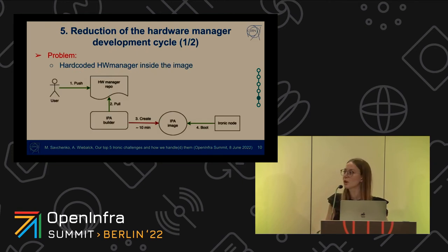The fifth problem is the reduction of the hardware management cycle. Hardware manager is how Ironic can support different hardware types in one agent. And if we want to override any of the hardware management actions it performs, we can create our own customized hardware manager. For example, we have our own at CERN, and we have some extra cleaning steps. By default, the hardware manager is hard-coded into the IPA image. So when IPA builder is creating the image, it puts the hardware manager inside. If we want to change something in the hardware manager, let's say fix a typo, then we need to fully recreate the image, which takes around 10 minutes. And after that, the node will boot with the new image.